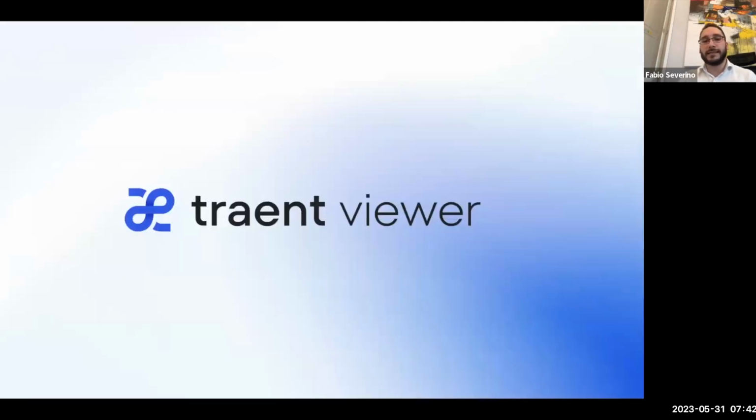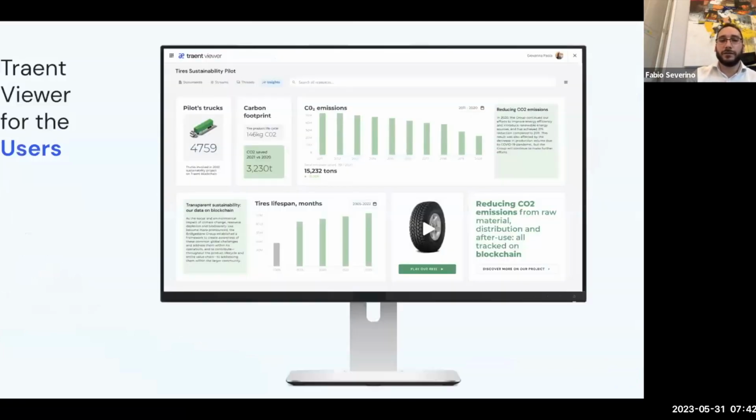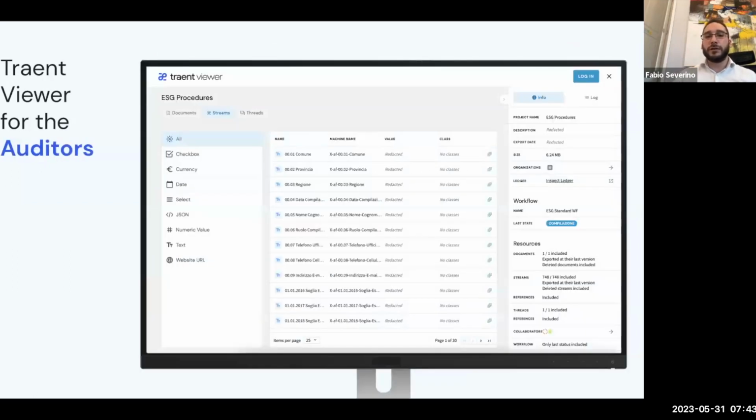You can automate this process, and then you have this viewer that allows you to see the data from the blockchain in a new, meaningful way. So if I'm talking about CO2 emissions, I show you a beautiful graph that explains how my emissions are lowering through the years, or I can show you videos, or I can make interactive applications. So for the user, it's very, very simple to use. For the auditor, they can have access to all the data because you can repeat this procedure many times.